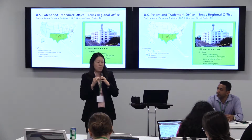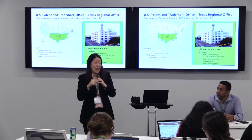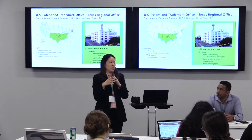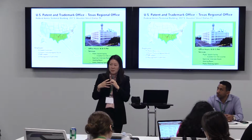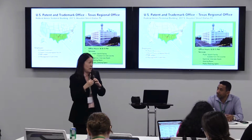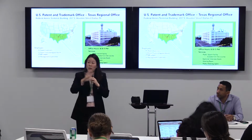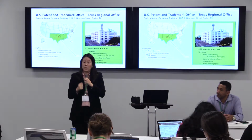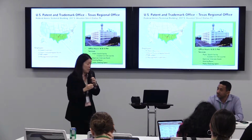Texas files the second most number of patent applications, and they receive the second most patents out of any state in the country. So my office would not physically be able to handle just Texas. We might be able to handle Dallas, but we may not be able to handle Texas in and of itself. And so in my office, we have about 140 different people. Right now, we are fully staffed. We actually just opened up in November of 2015.